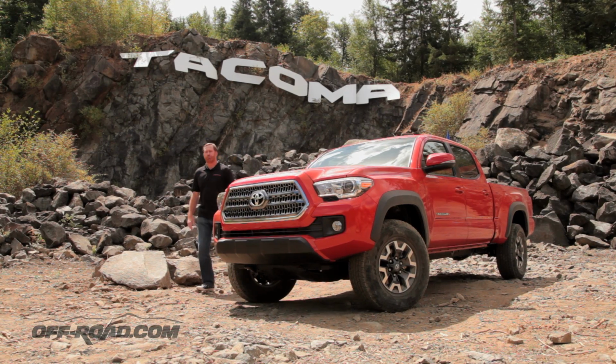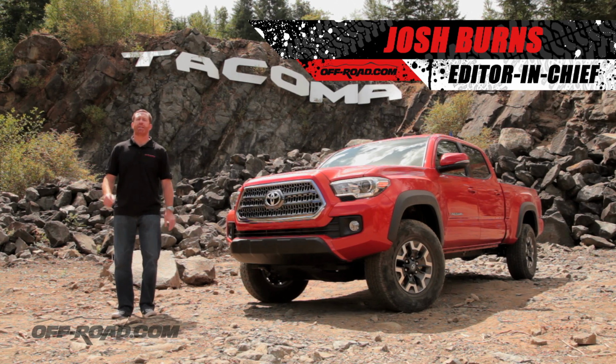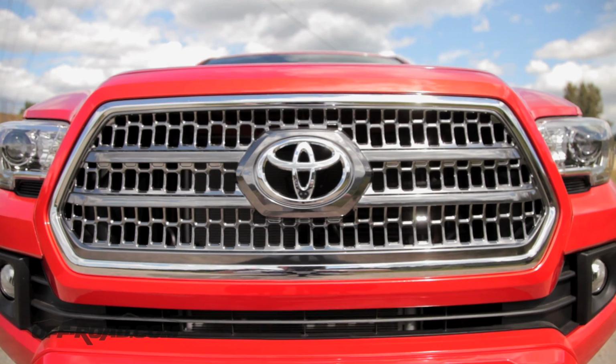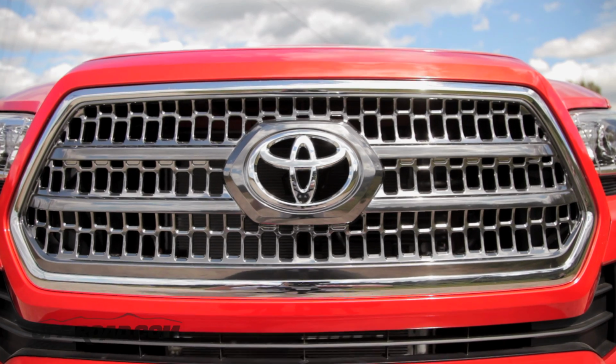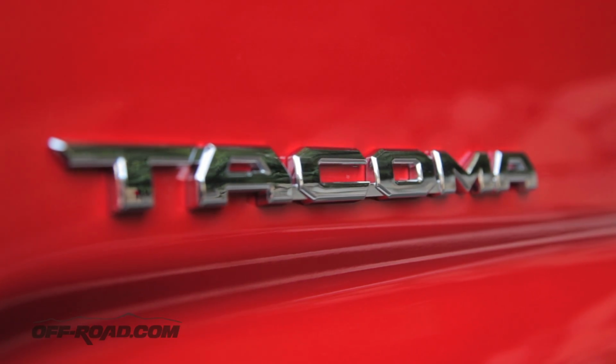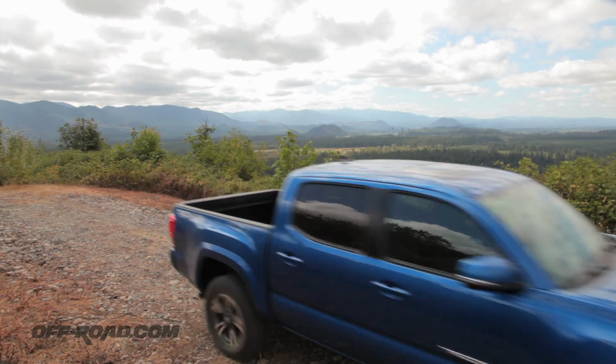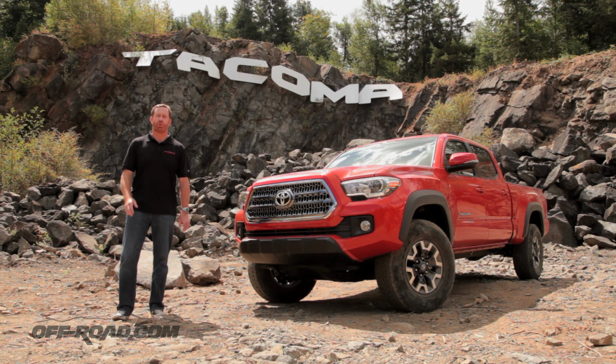Prior to 2015, Toyota's Tacoma was the best-selling truck in the mid-size truck segment for 10 consecutive years. Now that's quite a feat, but don't expect them to let their foot off the gas pedal now. That's why we're here in the Pacific Northwest, specifically just outside of Tacoma, to drive the new 2016 Tacoma, a truck Toyota believes will keep its spot at the top of the mid-size truck market.